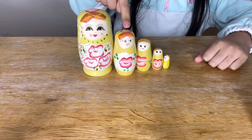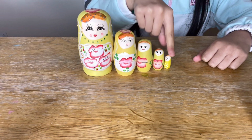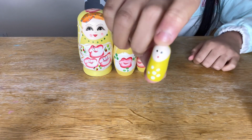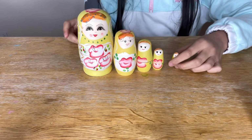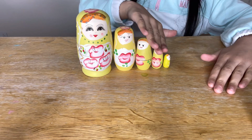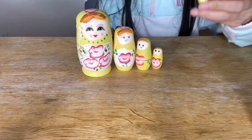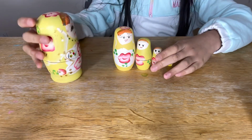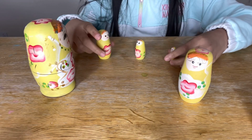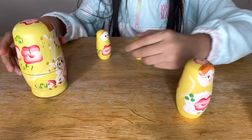The grandma doll, the mother doll, the big sister doll, the little sister doll, and the baby sister doll, which I really like because she's really cute. As you can see, they get smaller every time until this tiniest little one. It's really cute, and I love doing role plays with them. I pretend they're like a family, like this. And maybe they can be taking care of the little baby.